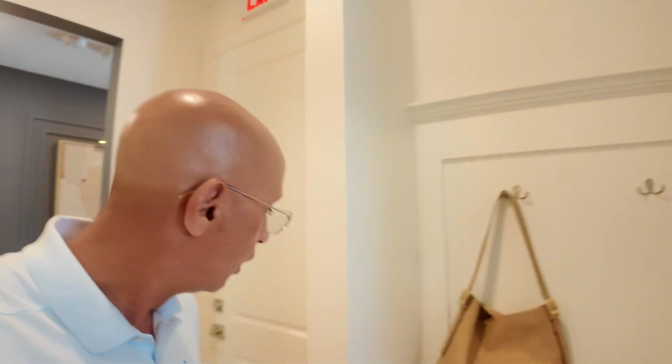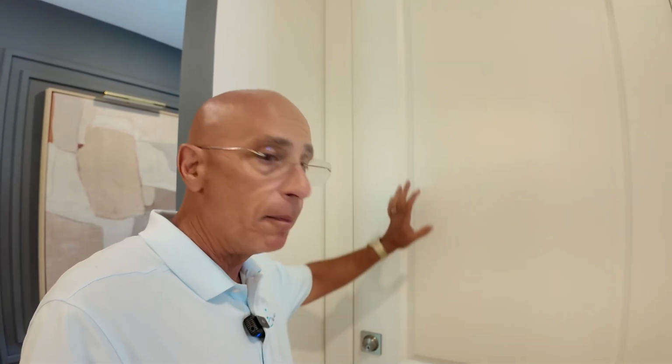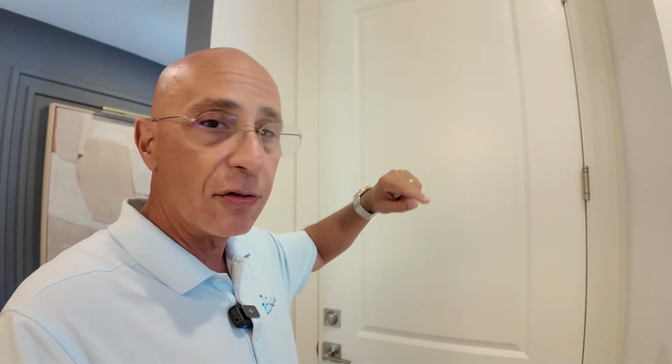This is what you Northerners call a mudroom, right off the garage, which is probably locked. Oh no, it's open. That is actually, I should have known that. That is the sales office. This model, the garage is the sales office. More on that in a minute. But this is a nice mudroom.